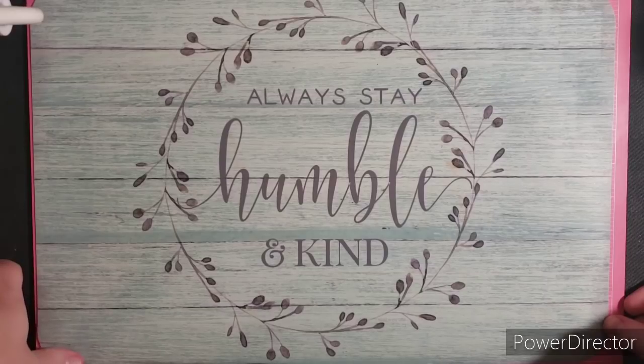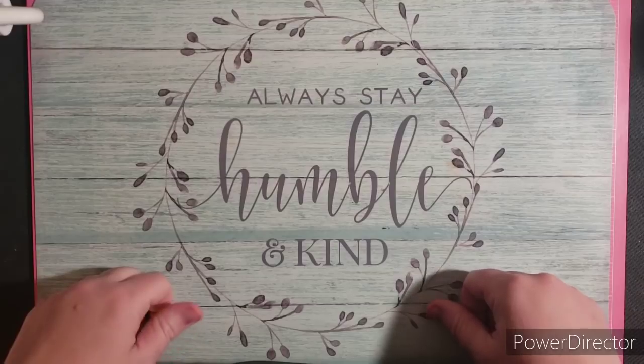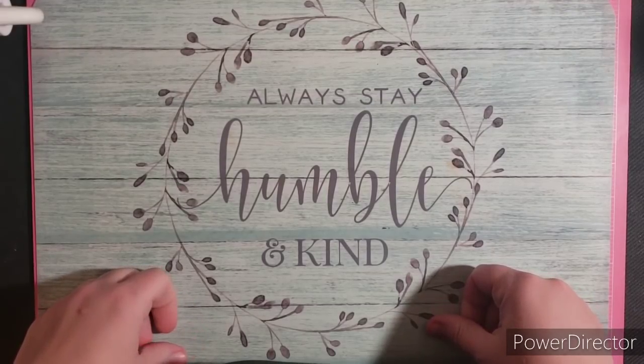Today is my completed pages for the month of July. I have accomplished quite a few this month and I hope you guys enjoy.